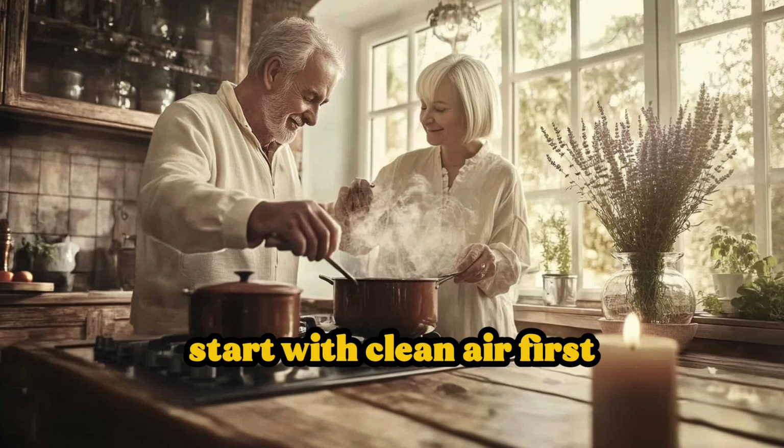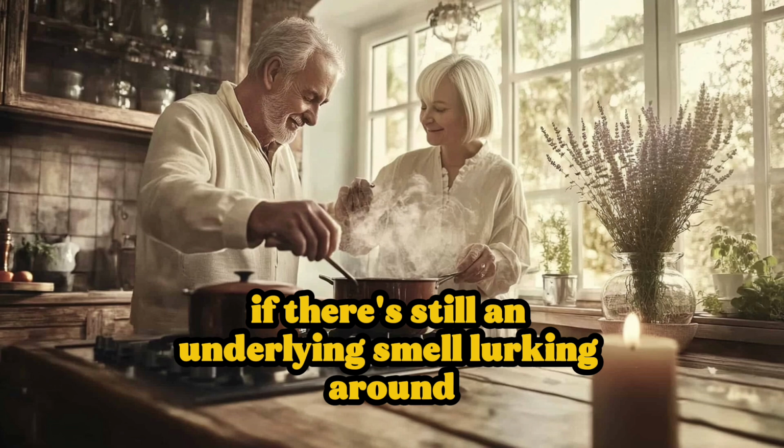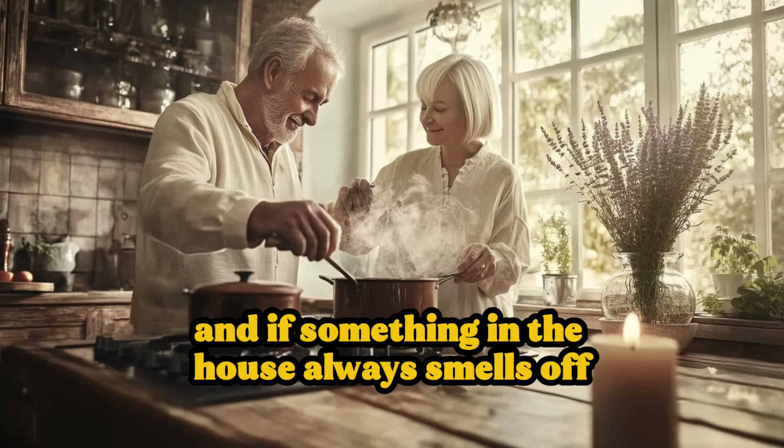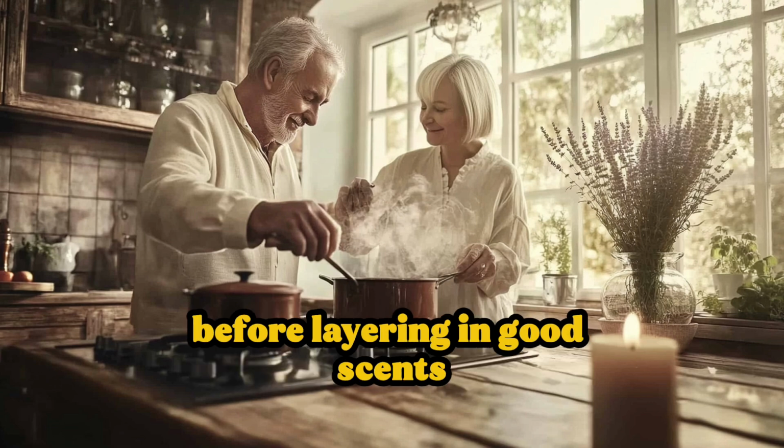Start with clean air first. No amount of fancy candles or diffusers will help if there's still an underlying smell lurking around. Open the windows, let in some fresh air, and if something in the house always smells off, track it down and deal with it before layering in good scents.